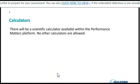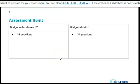You won't need your own calculator. You will use the calculator provided to you through Performance Matters. Some questions may not allow calculators, particularly those ones from week 6 with working with rational numbers, computing rational numbers. So no other calculators are allowed.